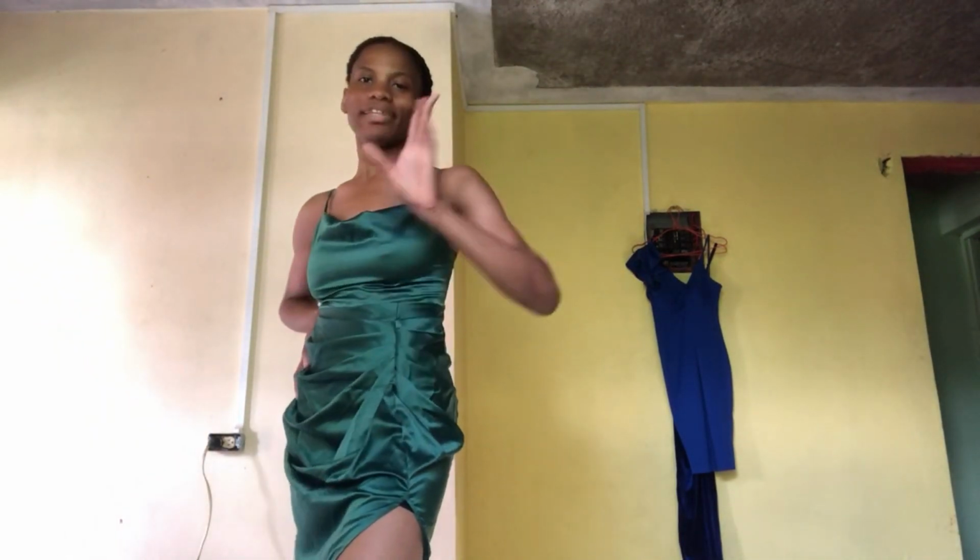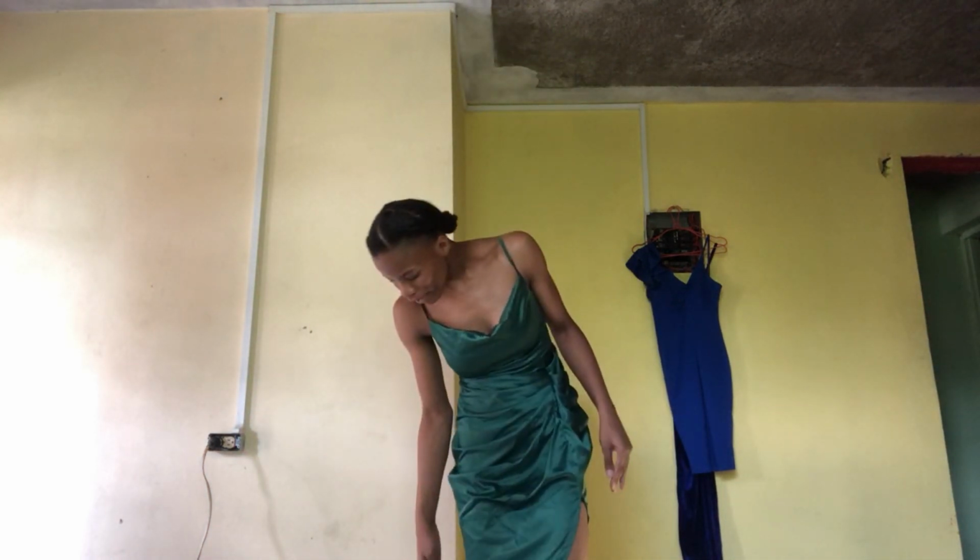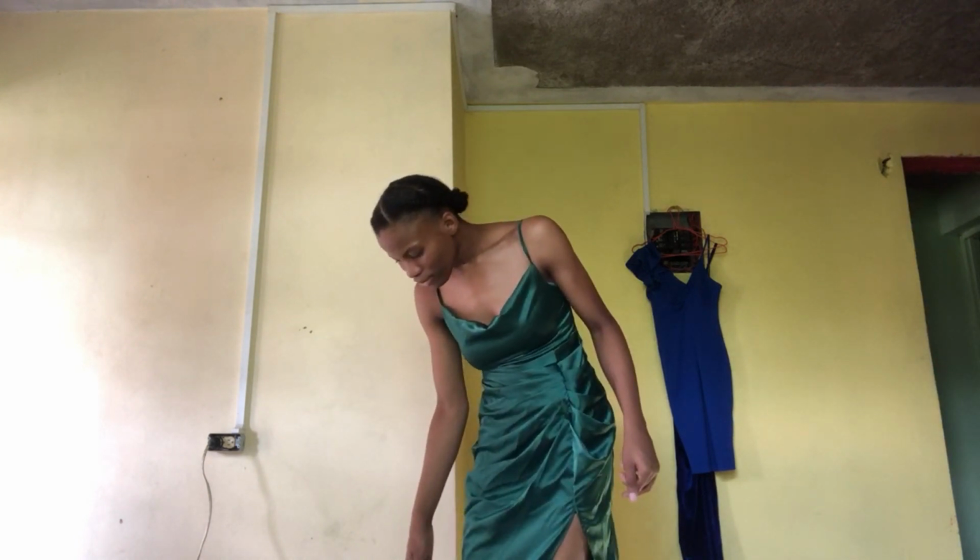Well, we got most of the fit already, so we don't need any more. I was trying to see if I could get this zip up, but I'm not far from the top. How do you guys like it? I like it. So it does accentuate right here, and if you have hips, that would be great. Unfortunately, your girl don't got them. I'm very slim, and I have accepted that. Let me see if I can get the full look. It passes a little below the knee, not much.